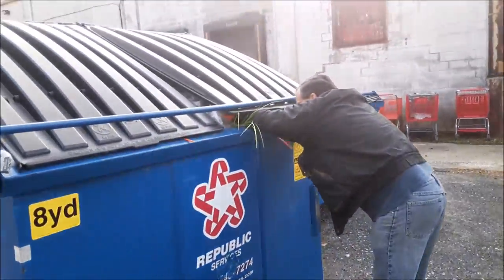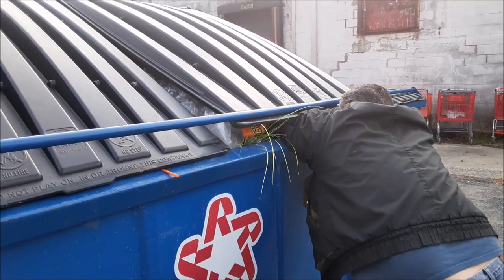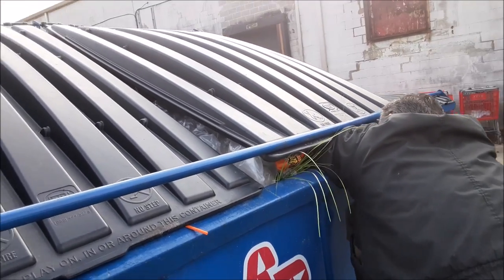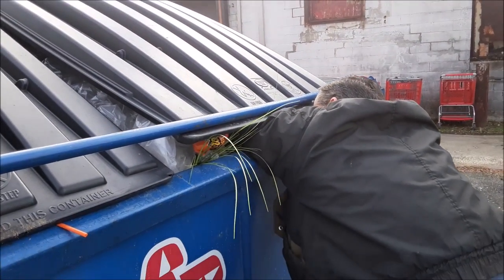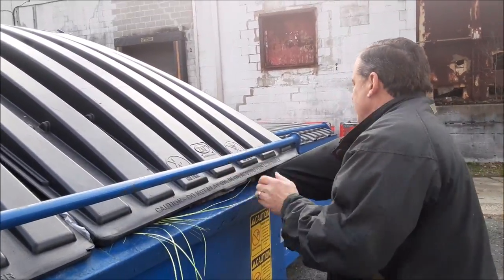These Best Buy dumpsters, not Best Buy, what am I saying? What's this place called? Big Lots. These Big Lots dumpsters used to be the best, but then they started locking them. And I'm waiting for somebody to... like 100 spatulas in this one. 100 spatulas.